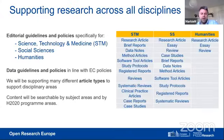So another good feature about this platform compared to specific journals is that it's a platform that supports all subject areas, so all the areas that are covered by the European Commission, such as the STM subject areas, the social sciences, but also the humanities as well. And there's lots of different article types which enable people to share all of their research.